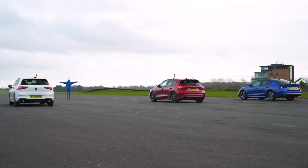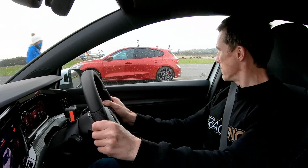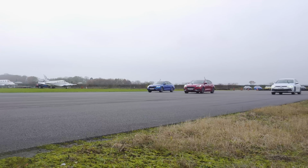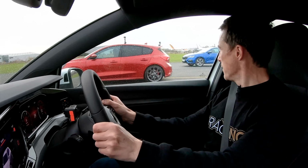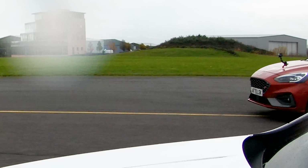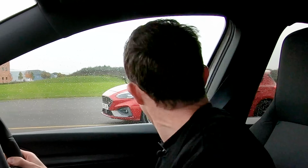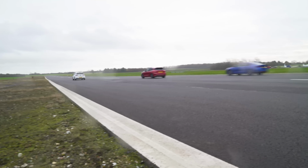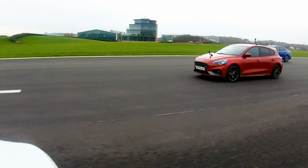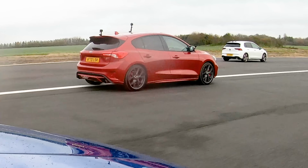3, 2, 1. Put your power down. Come on! It was so neck and neck with me and the Ford. What was the Skoda doing? Come on! Is that Skoda going to pass that Ford? I don't know.